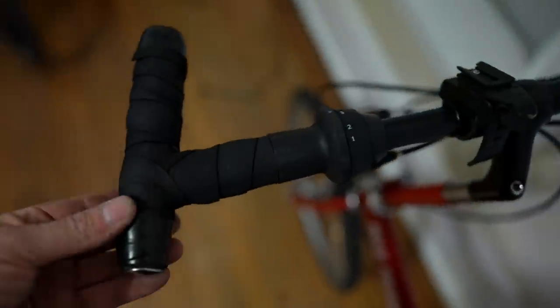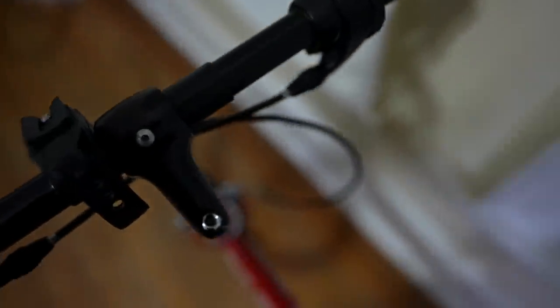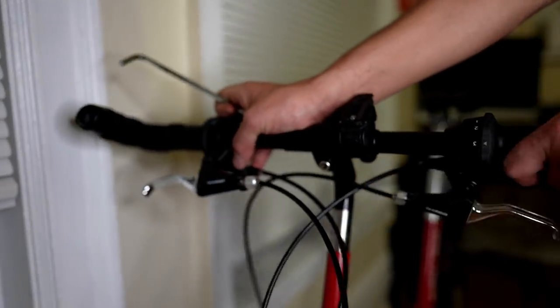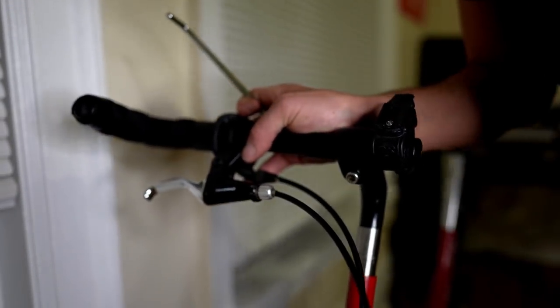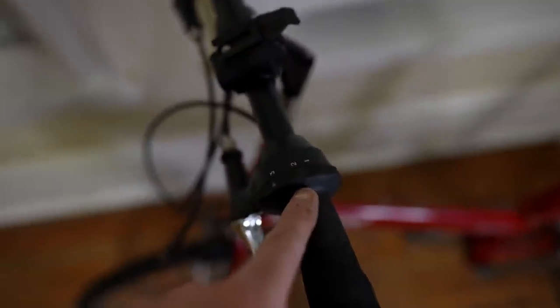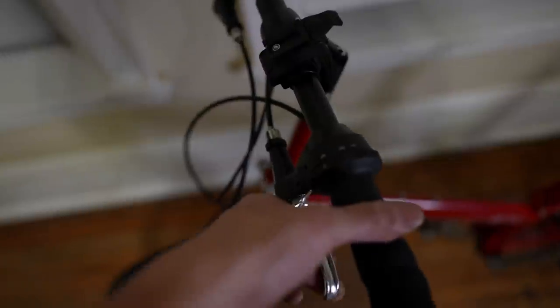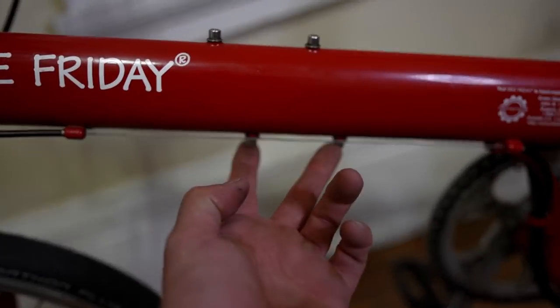The H handlebars give you more hand positions for more comfortability when riding on long distance rides. The handlebars themselves split into two pieces, actually three pieces. Both sides will separate from the center shaft. It does have an adjustable screw stem here so that you could adjust it down or adjust it up as needed. It has a 3x7 gear system. This operates the internal hub, which is on the rear of the bicycle. This operates the derailleur, which is a 7-speed. It's got regular pull levers. Nothing special there.